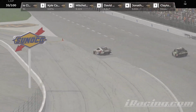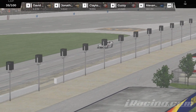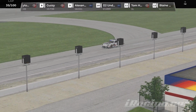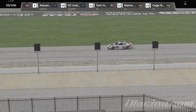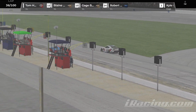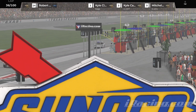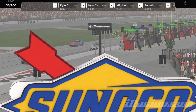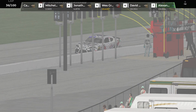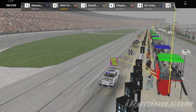And as Wes Graham comes in for his pit stop, this will help me because I can tell who's pitting. Wes Graham's coming in for his pit stop on lap 35, coming to lap 36, as I think Tom already came in for his service. And the 36 as well has come in. If I can find a better angle to his pit stop, but I guess that's the best one to get.